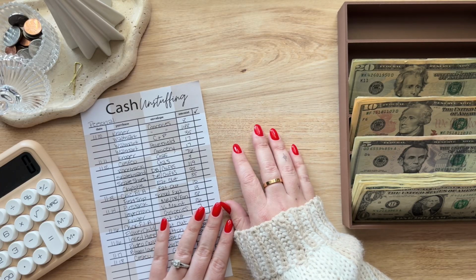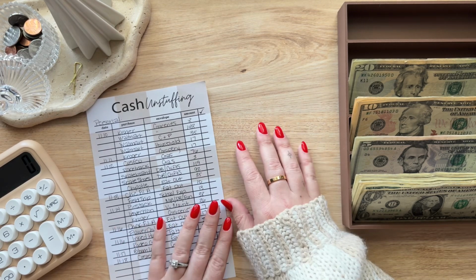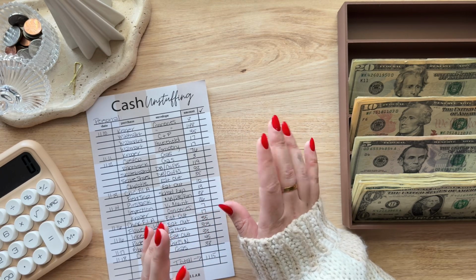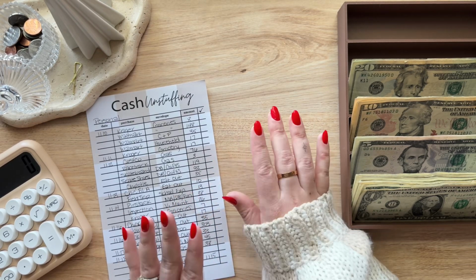In today's video, we are going to be doing a personal cash unstuffing. Personal is just literally our personal expenses, everything that we have saved for in our high priority and sometimes low priority. If we do happen to pop into the kids binder, sometimes those are included too, but just wanted to give you a heads up.